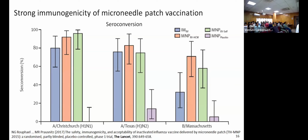So what you can see is for the 2 A strains in the 3 vaccinated groups, we're getting good seroconversion, 80% or more, and it's statistically indistinguishable between the 3 different vaccination groups. Obviously, the placebo is lower. So that shows that we can incorporate a vaccine into a microneedle patch, we can administer it to human subjects, and we get the desired response.